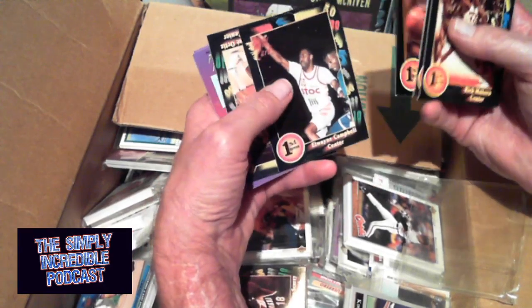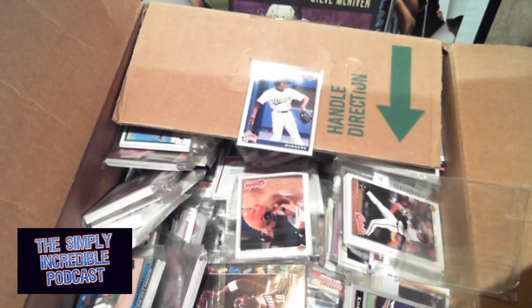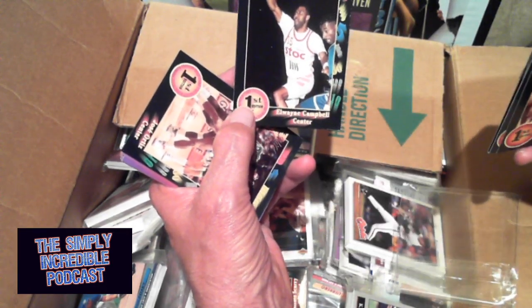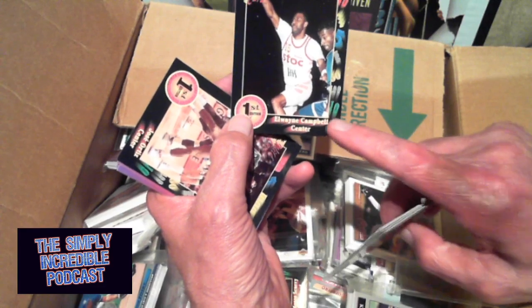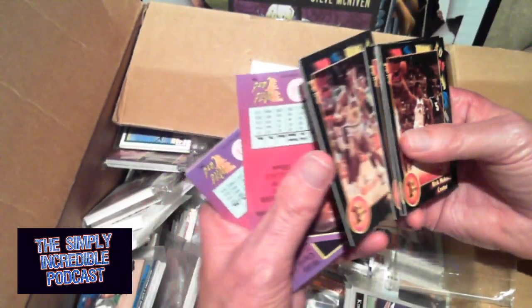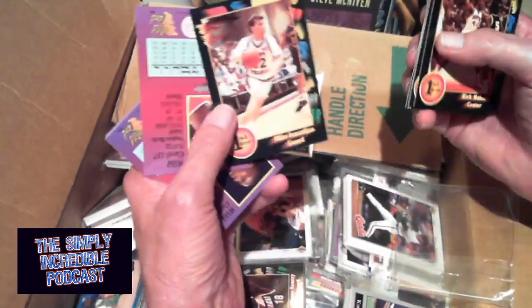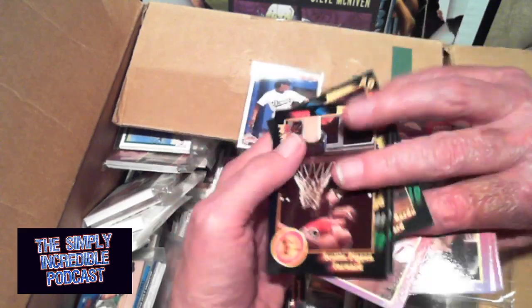Greg Anthony, UNLV. Elwin Campbell. That is not his name. They have Elwayne Campbell. I remember when he played at Clemson, it was Eldon Campbell. Unless he changed his name to Elwayne Campbell, which I don't think he did. That's hilarious. I'm pretty sure that's wrong. Jose Ortiz. Thought he was a baseball player. Let's see. Mike Uzzolino. I do not remember that human being.